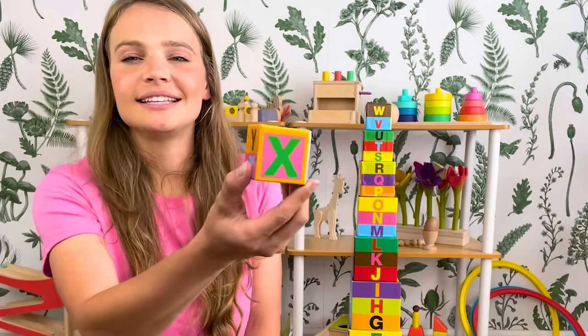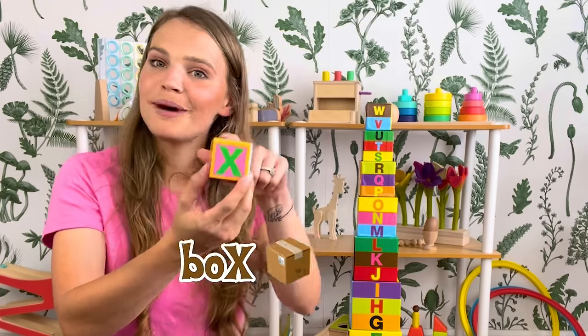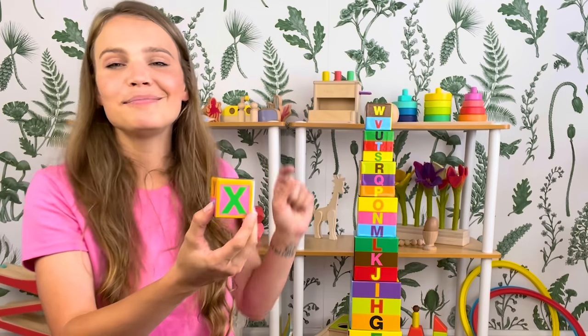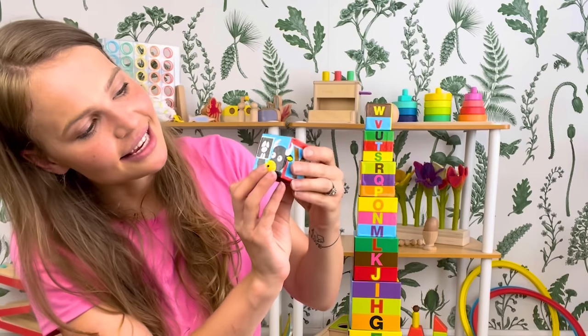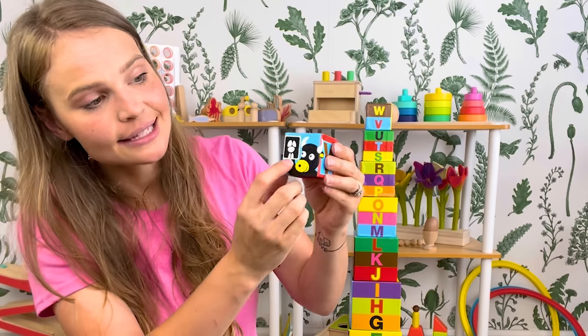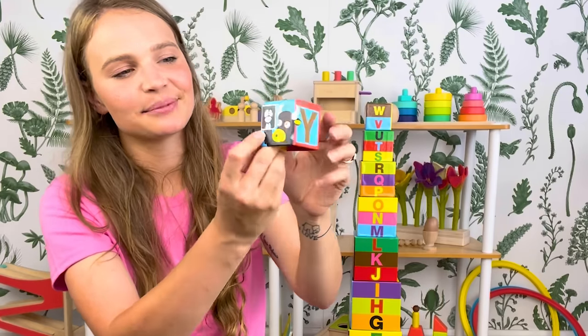Next letter is the letter X. X you can find at the end of the word box. These are many boxes. This is a one box. The letter X. This yak is holding an x-ray. X-ray starts with the letter X.